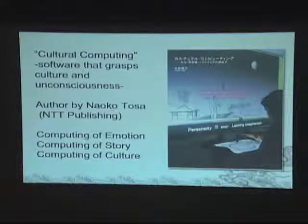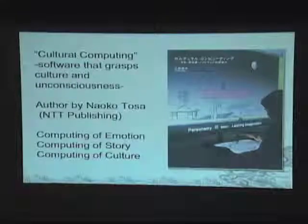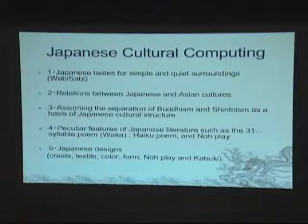We have done a lot of production as well as research, and this time I published a book. I was given this opportunity to organize a session, and the books are actually on sale today. This is cultural computing, as well as computing of the emotion, computing of the story, and computing of the culture. In order to cover those, I'd like to talk about cultural computing. So today's topic is Japanese cultural computing.